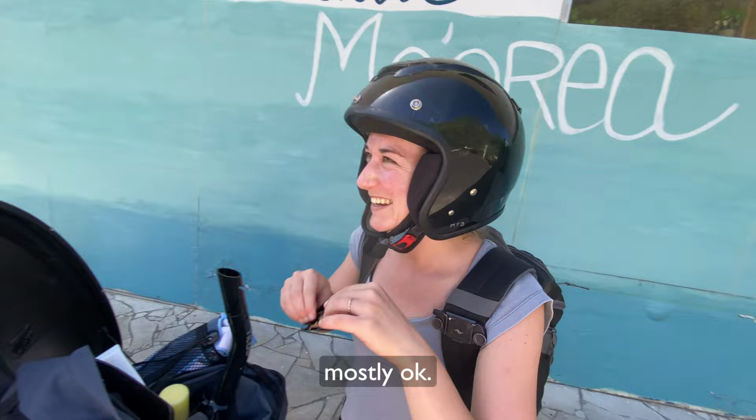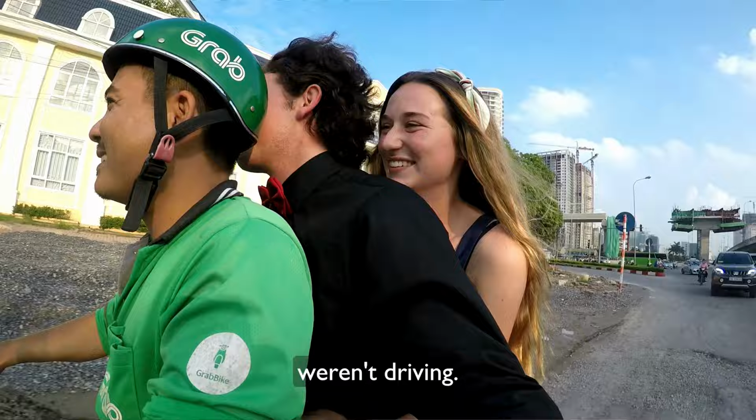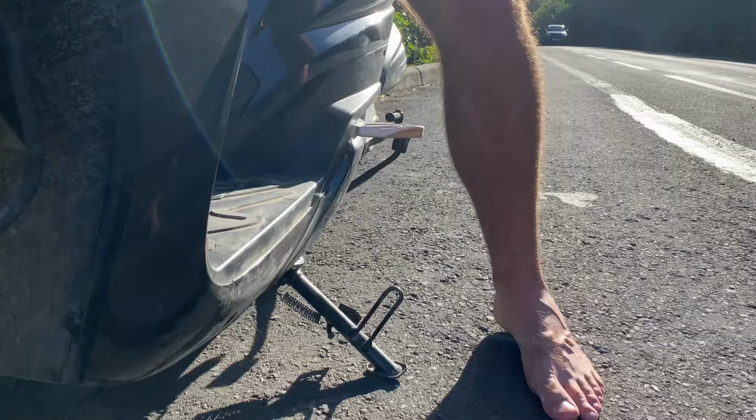You ready for our motorbike ride? Yeah, I'm a little nervous about my seat. When was the last time we were on a motorbike together? Vietnamese prom. When we started dating, huh? But you weren't driving. Trying to see how long it takes to drive the whole island. Cause I found my way.